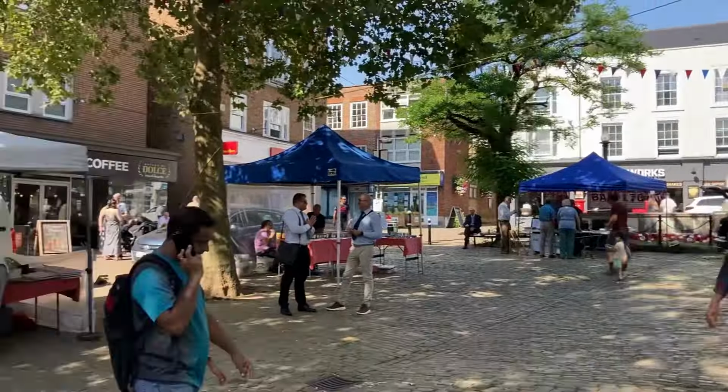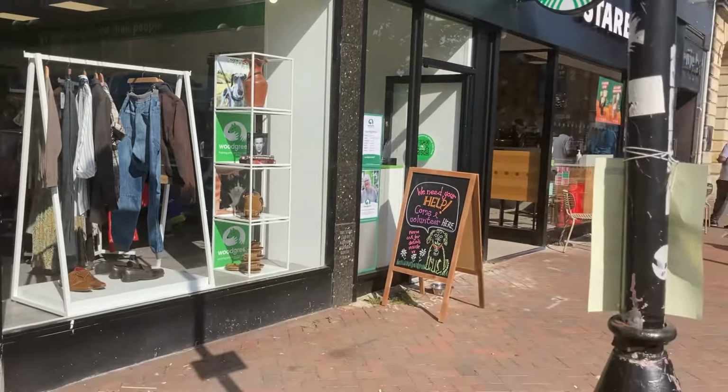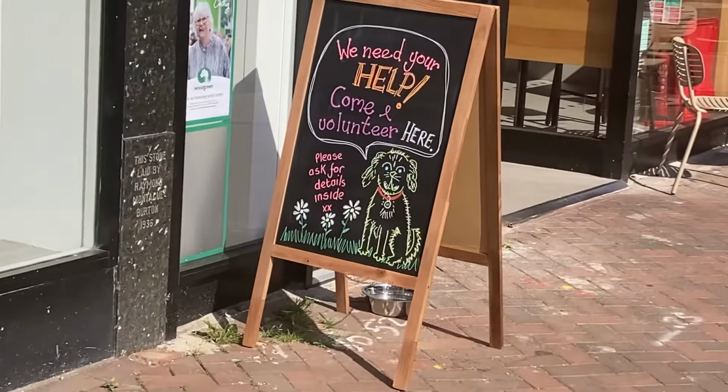So, not much here. Well, here we are at our first charity shop, Wood Green. Let's go and check it out. There's a nice little sign there, got a picture of a dog on it.